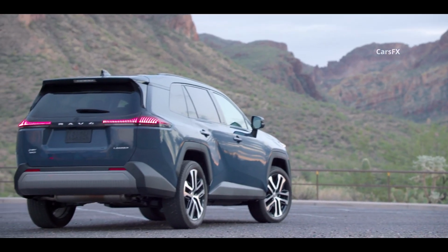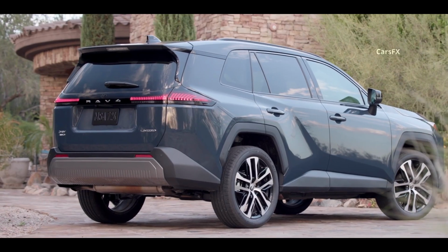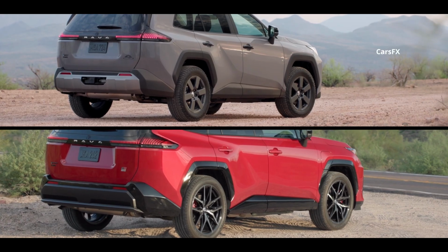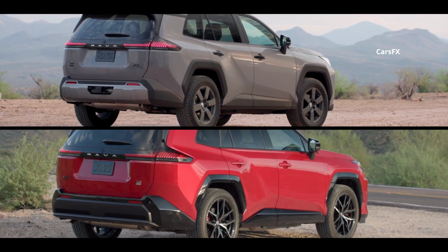Out back, nothing of the old model remains. The new taillights look like something out of a Lexus. The RAV4 badging is front and center of the liftgate under a blacked-out Toyota logo, while the bumper is just a massive piece of plastic mirroring a skid plate or diffuser depending on the trim level.